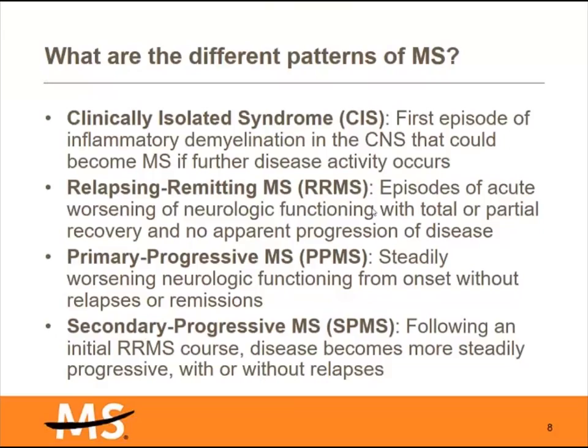So you see here 4 general patterns. There's no way of knowing from that initial experience exactly what pattern or what official type of multiple sclerosis the person has. It's more something that develops over time. So clinically isolated syndrome, that first experience, again, like I said, with a diagnosis, a person needs 2 neurological experiences to get that definitive MS diagnosis. So a person may be diagnosed with clinically isolated syndrome, which means that they might be at risk for developing multiple sclerosis, but they have not yet had that second.